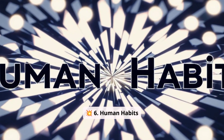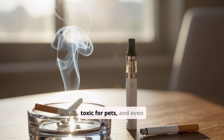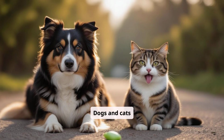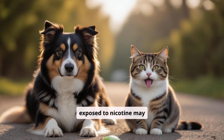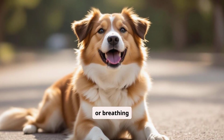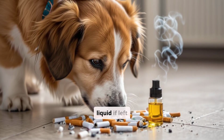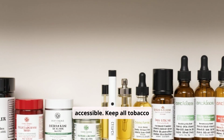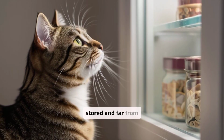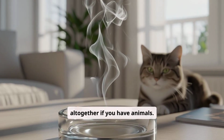6. Human habits. Smoking and vaping. Nicotine is extremely toxic for pets, and even secondhand smoke can cause health issues. Dogs and cats exposed to nicotine may experience vomiting, tremors, seizures, rapid heartbeat, or breathing difficulties. Pets may also ingest cigarette butts or vaping liquid if left accessible. Keep all tobacco products, e-cigarettes, and vaping liquids securely stored and far from pets. Avoid smoking indoors altogether if you have animals.